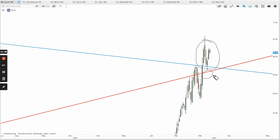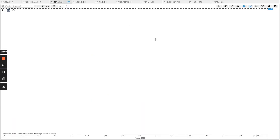So any move below 62.50 would of course invalidate this bullish setup, but so far the breakout is holding, the back test is holding, so there's no reason to believe this is a fake, this is something else. It is still quite bullish.